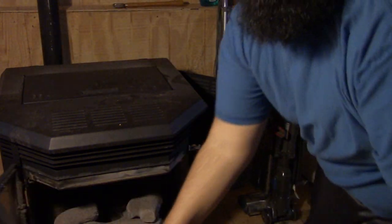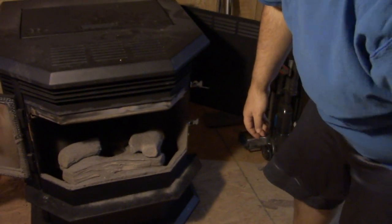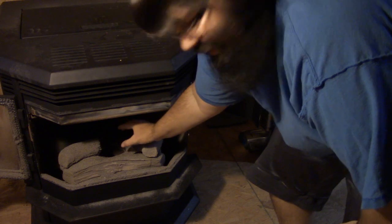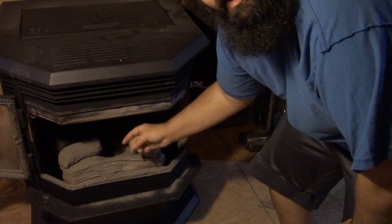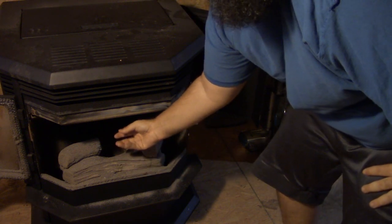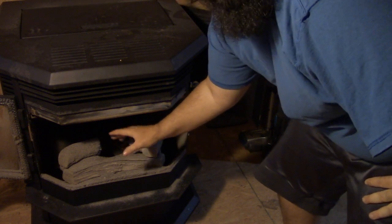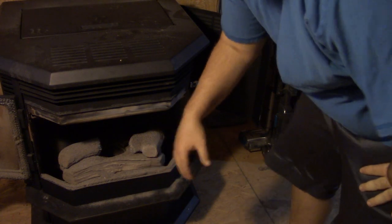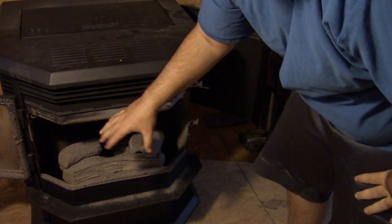Whenever I open up the door here, right in the center is a cast iron burning pot, and the wood pellets will fall into the burning pot. It will get ignited by a little igniter in there, and it'll burn. Everything on the inside will get hot, and then the blowers will kick on and blow the heat out the top. And I'm telling you, it will heat our whole entire house up.